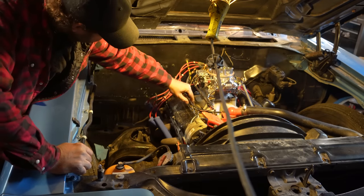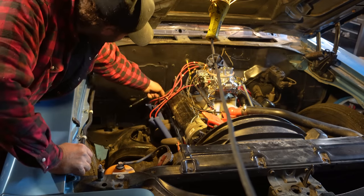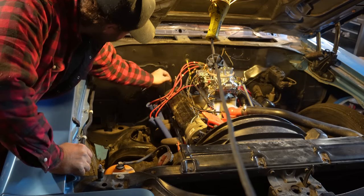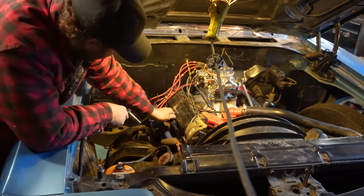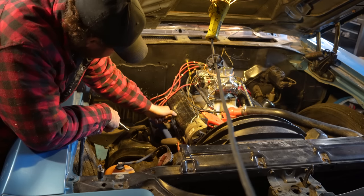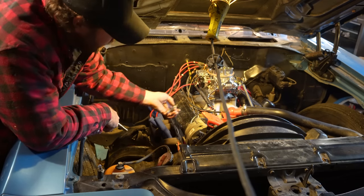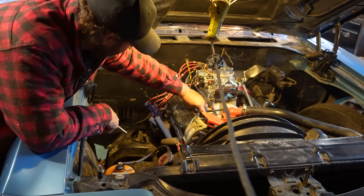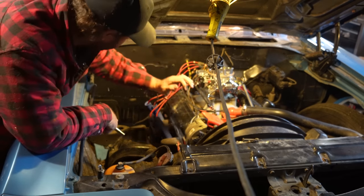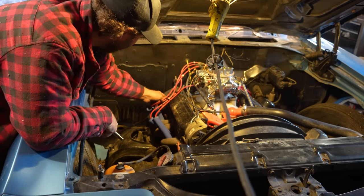This is just more curiosity than necessity. I want to see what we got under here. This would give us some indication. Normally, if someone puts time and money into a valve train, then they've got some pistons in it, and obviously a camshaft and all that stuff. Painted? Edelbrock, I think they're painted. I can't see very good anymore.